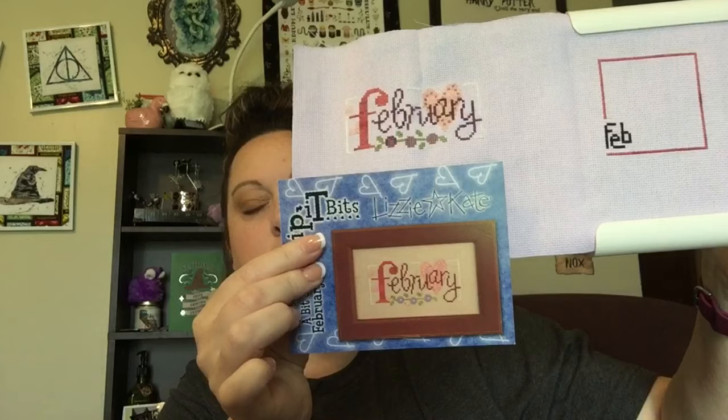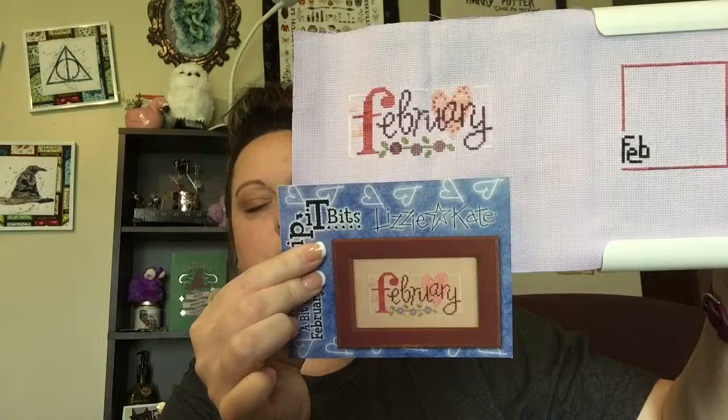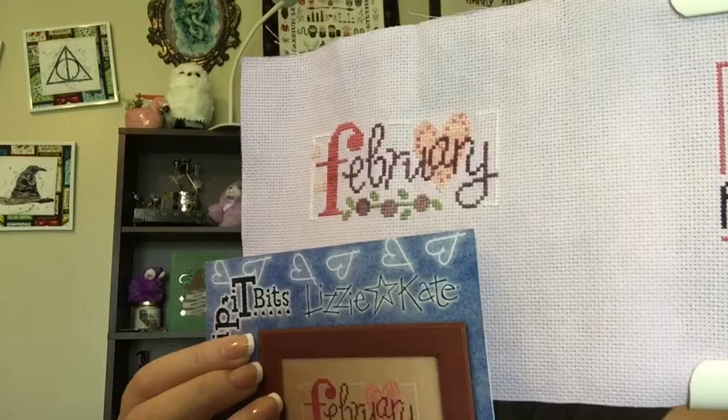But I pulled my palette and went with it. I'm at a loss for words. That's a purple. It's showing up really dark and weird. I don't like it. Trying to get this lighting to fix itself.